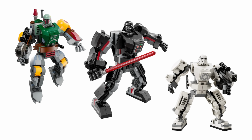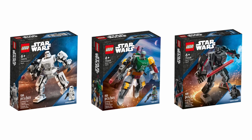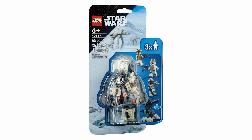Mechs for 2023 definitely felt like a weird experiment for LEGO Star Wars, and all three of these characters could have easily fit into a $15 minifig pack. I know a lot of people champion these sets as being cheap ways to get minifigures, but I'm offering a cheaper alternative where all three would be $15 if LEGO Star Wars had continued the thing that they started in 2022 but didn't release any more of this year.